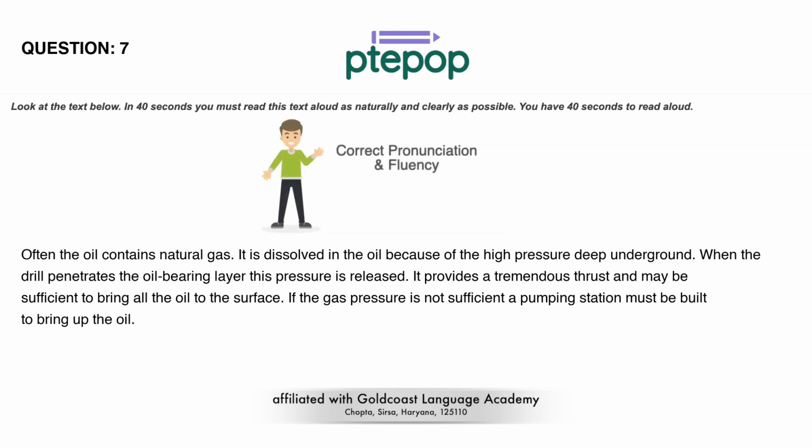Often the oil contains natural gas. It is dissolved in the oil because of the high pressure deep underground. When the drill penetrates the oil-bearing layer, this pressure is released. It provides a tremendous thrust and may be sufficient to bring all the oil to the surface. If the gas pressure is not sufficient, a pumping station must be built to bring up the oil.